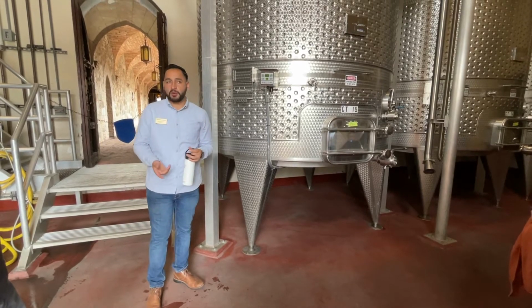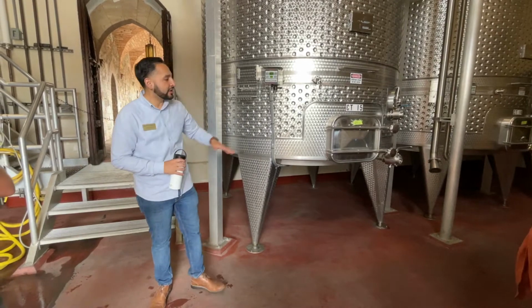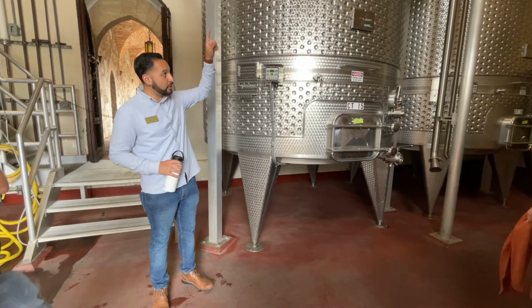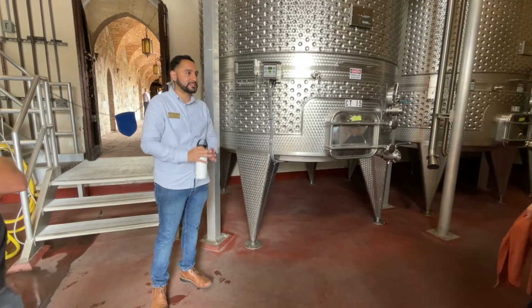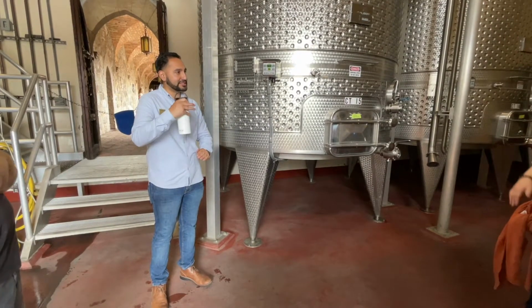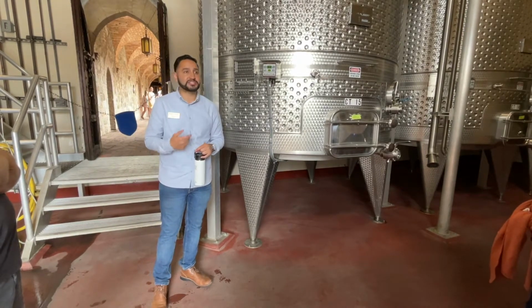Whereas the pump over, you take a hose very similar to the ones that we see running right over here. Then you go to the bottom of the tank, you're going to go up and over, and then you're going to drain the tank itself. So then the juice is going to push all the grape skins back down to the bottom. Now you have skins at the bottom, juice at the top. Eventually they're going to work their way back up, which is why we need to do this 2 times a day while the red wines are fermenting.